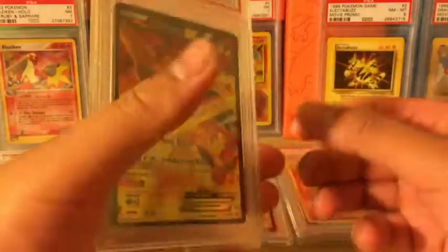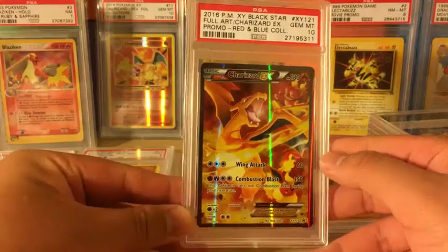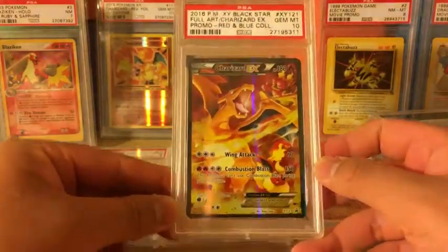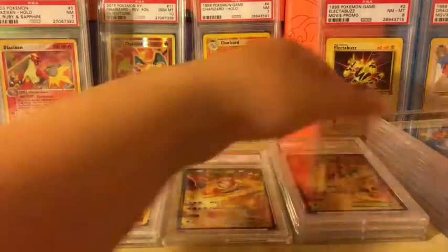Let's see. It is a 10, but it's a Charizard EX promo from the Red and Blue Collection. Wow. Oh, wow. That looks sweet as a 10. Oh, I'm happy already. Let's keep going, guys.